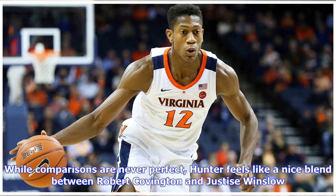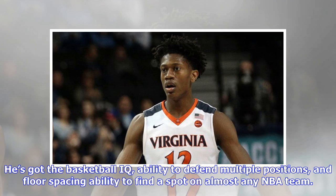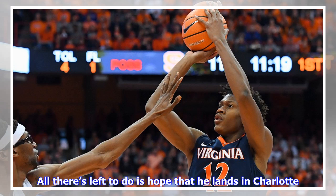While comparisons are never perfect, Hunter feels like a nice blend between Robert Covington and Justice Winslow. He's got the basketball IQ, ability to defend multiple positions, and floor spacing ability to find a spot on almost any NBA team. All there's left to do is hope that he lands in Charlotte.